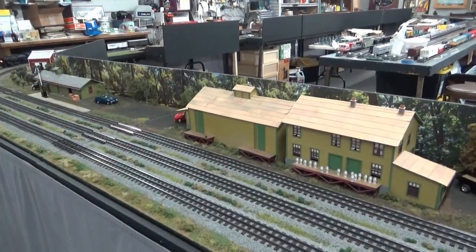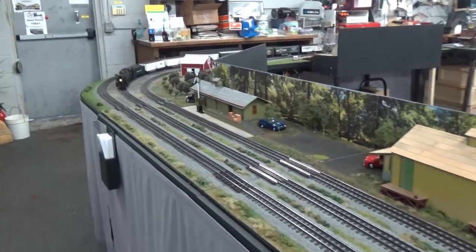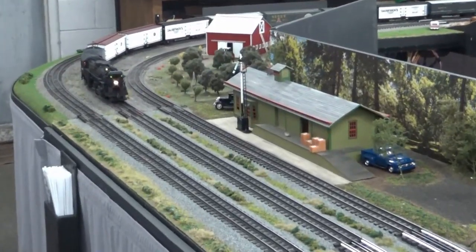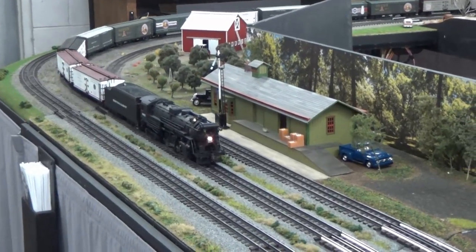So this is a reproduction of the Munnsville, New York Creamery and the Munnsville Station, currently owned by railroad author John Taibbi.